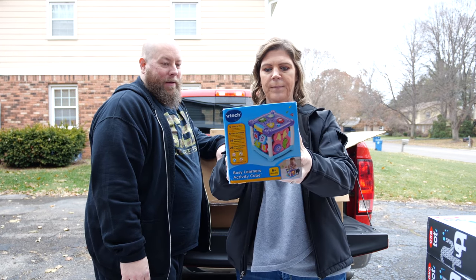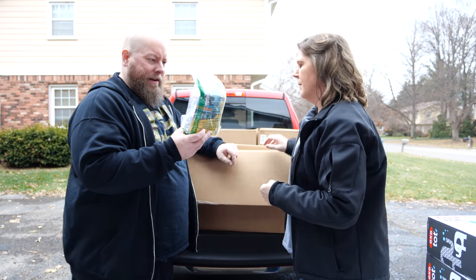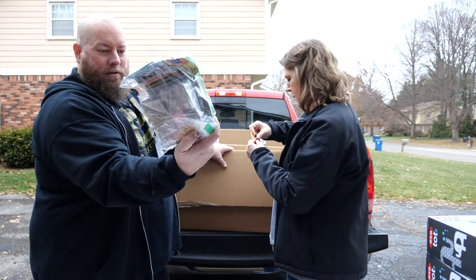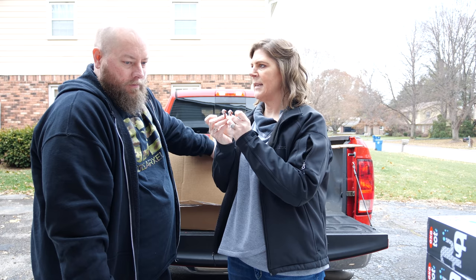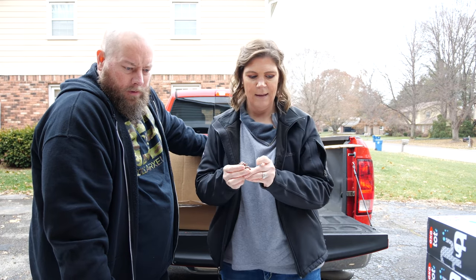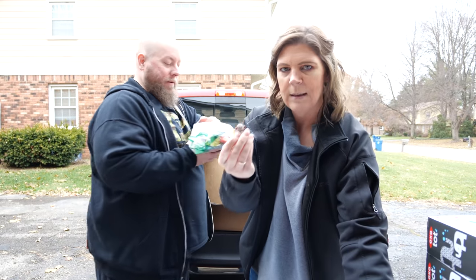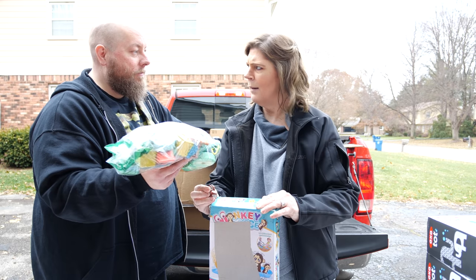VTech toy. For the baby. Learning toy. Upside down transformer. Megatron. He's trying to find something in the package, it looks like. I found two monkeys. I think they go in that monkey thing. The monkey balance. Yep. Here's little itty bitty ones. They're going to get lost. Some monkey blocks.